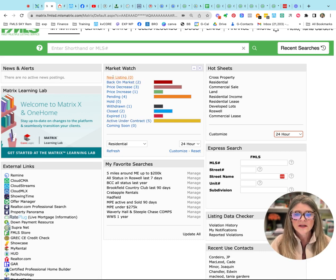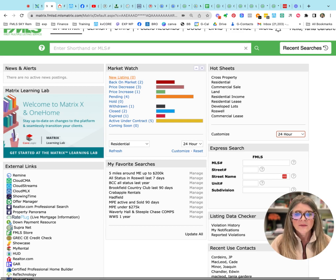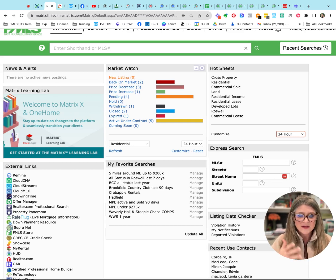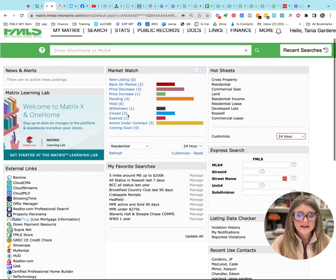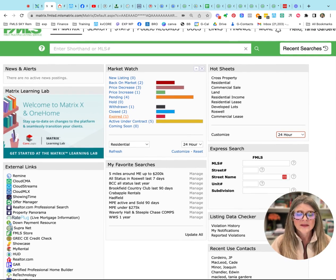When you're looking at new listings, and we have 0 that happened yesterday, that means nobody got their listing paperwork together over the weekend and decided to list on Monday. Usually Wednesday, Thursday, Friday are our most active listing days. But that being said, when you have this many going under contract and pending, that's 9. We don't have that same amount coming on the market. So we really need more things to go on the market.